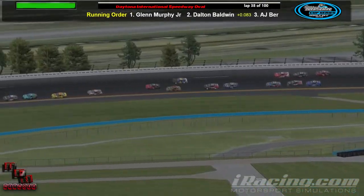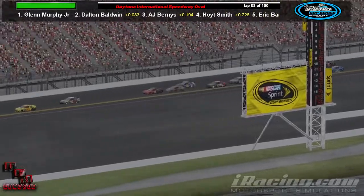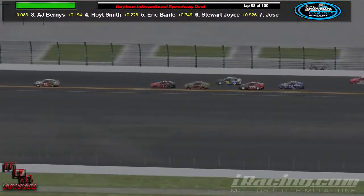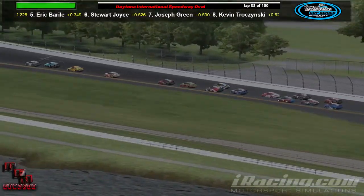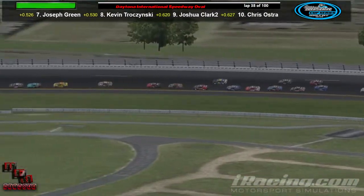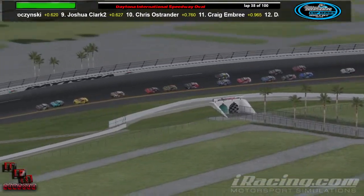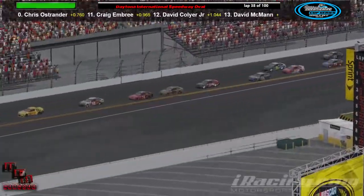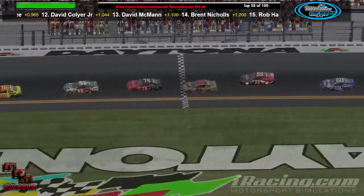That Fago car is trying to work its way out of turn number 2. You can see the nice Chevrolet emblem. Is he going to come down? He thinks he's got the clear, and Joseph Green's going to close the gap before Trzynski can get down. Here comes Joshua Clark right there behind Green. And now the 87 of Embry, still slowly but surely making his way up, now finds himself in the top 10 at 10th position to the inside of Kevin Trzynski. So Embry will take over 9th.